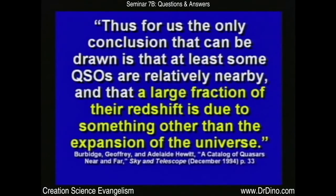They look at stars and say, oh, that one's redshifted more, that must be 10.5 billion light years away instead of 10.2 or something. They make up an awful lot of imagination stuff over just a real little bit of science, in my opinion. This fellow said in Sky and Telescope magazine, "Thus, for us, the only conclusion that can be drawn is that at least some quasars are relatively nearby, and a large fraction of their redshift is due to something other than expansion of the universe." Basically, he's saying, we're not sure exactly what's causing the redshift. It might be that they're nearby.